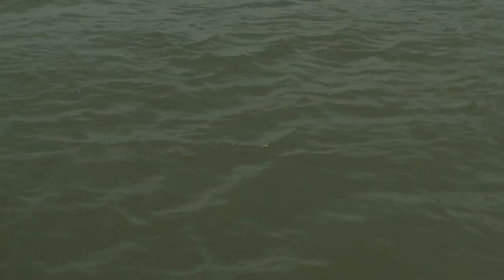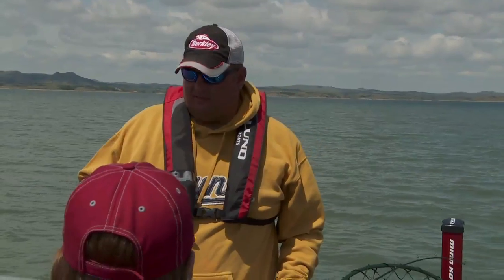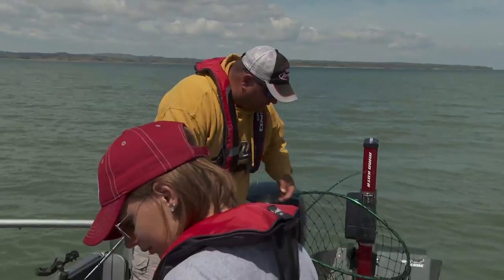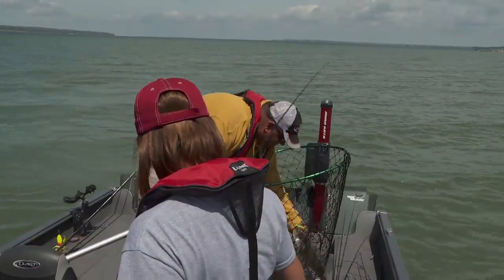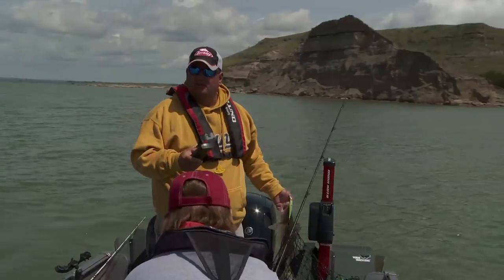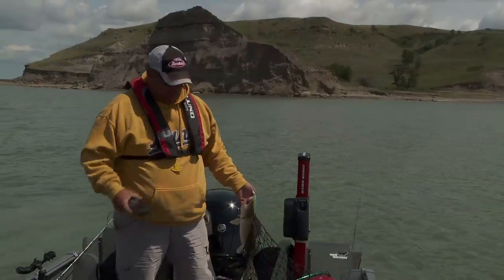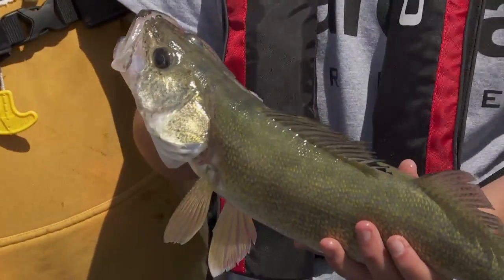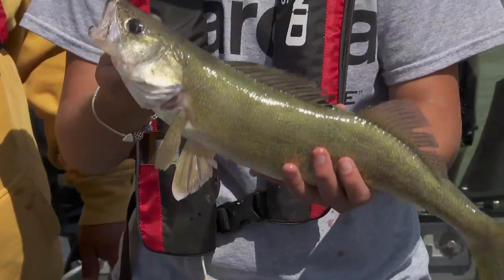Ha-ha! All right. Well, we came out here focusing on big northern pike, and we stumbled into a nice school of walleyes adjacent to this school of smelt. So we love to catch fish. We're not going to ignore the walleyes, are we, Erin? No. Happiness is catching lots of walleyes, isn't it, Erin? It is. Yeah. Well, great job.